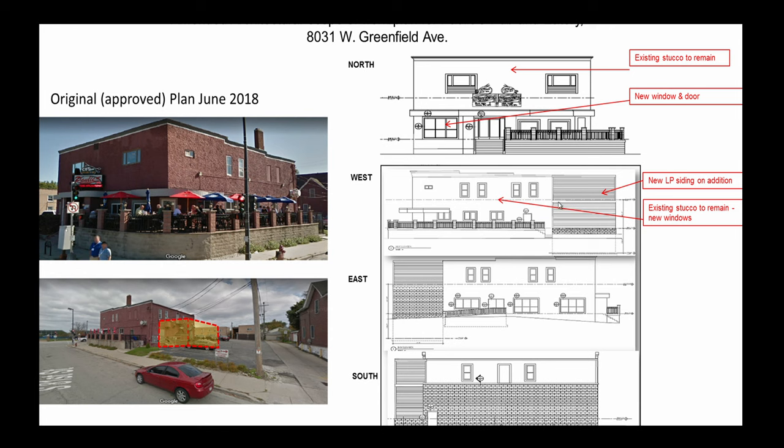There was some new siding on the addition. On the east elevation, there were some new windows, a new ramp, and split face block and siding on the addition on that side. On the back of the building, there was a split face block addition with some siding. But again, a lot of the stucco on the upper floor was to remain. So Plan Commission and Council wanted a little bit more consistency between the proposed addition and the bar building.